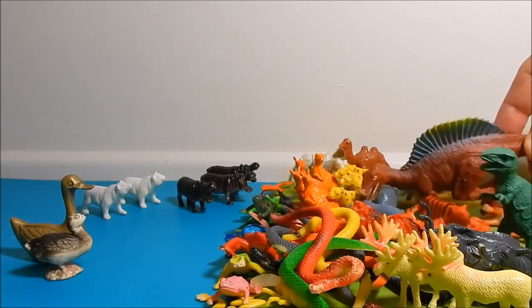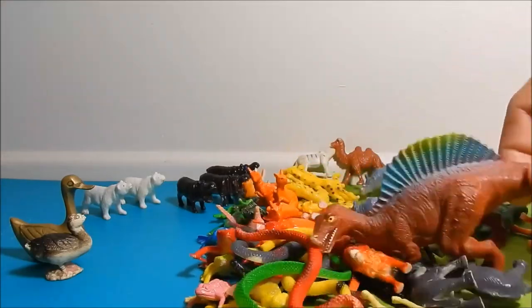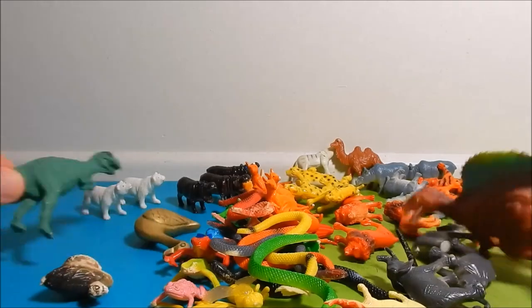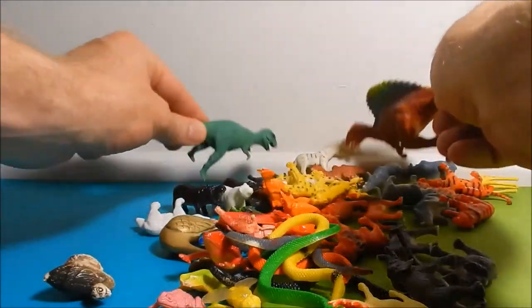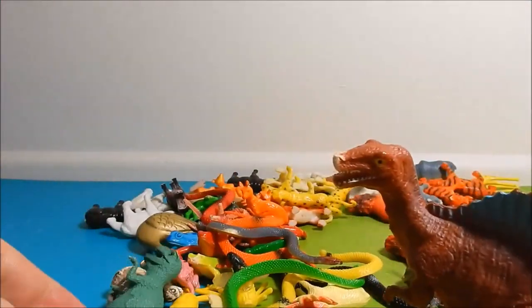He's a bit bigger. What's he gonna do? Oh my gosh, he's attacking all the animals. Oh dear, he's smashing through them all. And now what are they gonna do? Oh, they're gonna team up, two of them. Oh my gosh, they're attacking all the animals. Oh, what a mess. What a catastrophe.